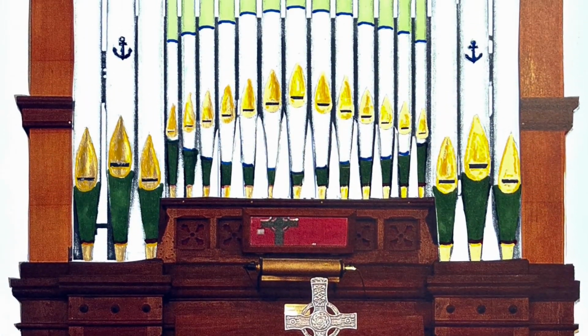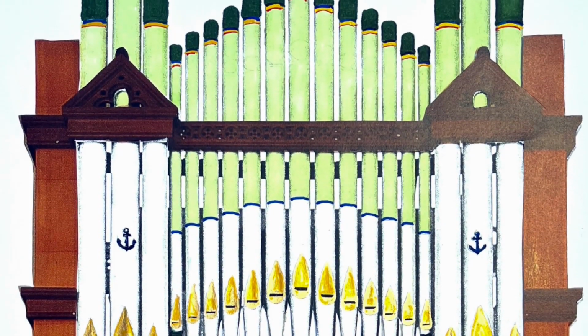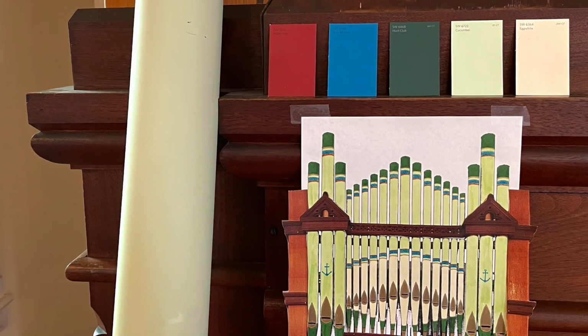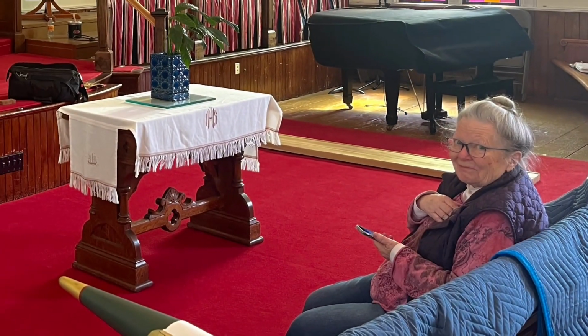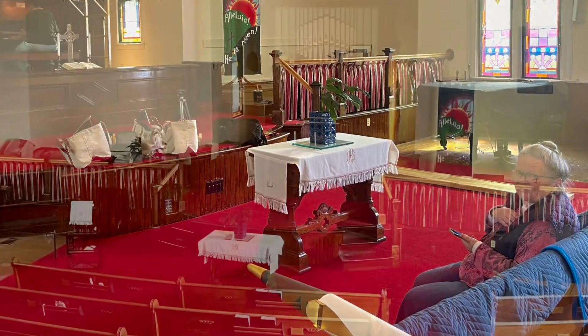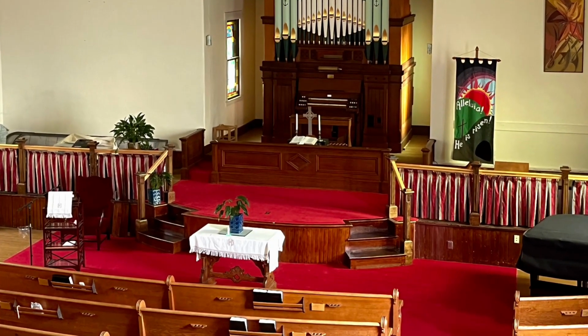Evelyn Clues is a longtime member of the church and led the Pipe Organ Committee by drawing up various options for the pipe design. Here she explains the impetus for the chosen colors. We already have colors in our church. We have greens, we have an off-white, we have red carpeting, we have a bunch of colors. Why don't we try to use those colors?